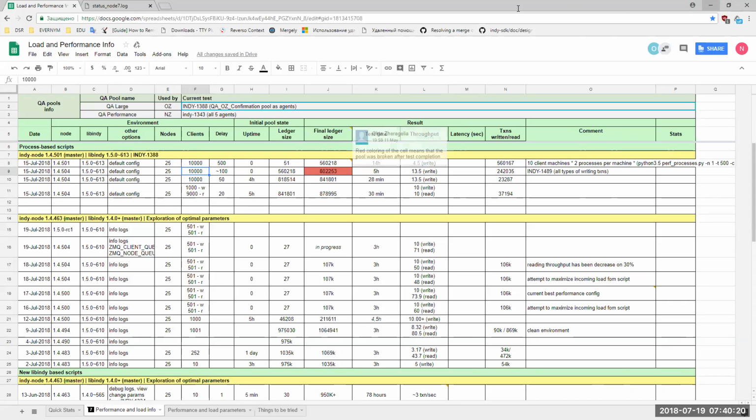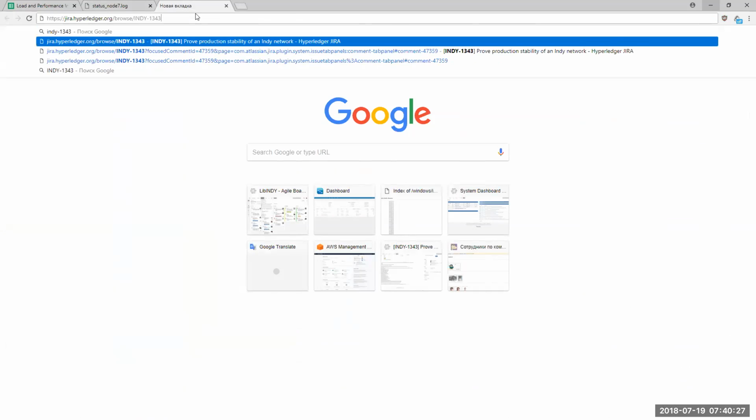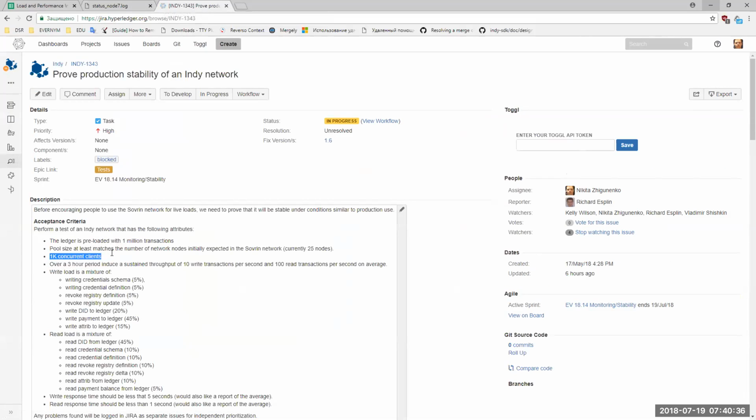If you open one of our issues that contains acceptance criteria for our load test, we achieve 1,000 clients. We achieve this throughput criteria, but we didn't use all of these types.